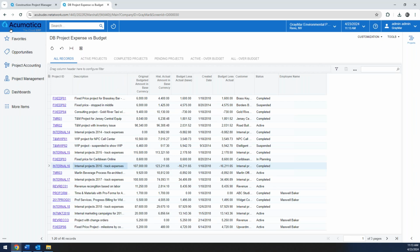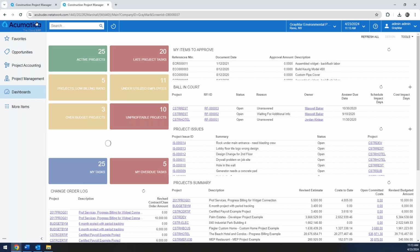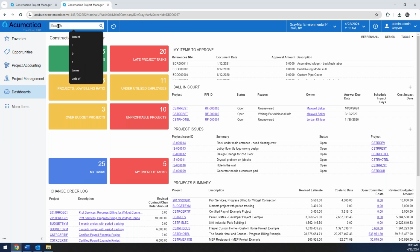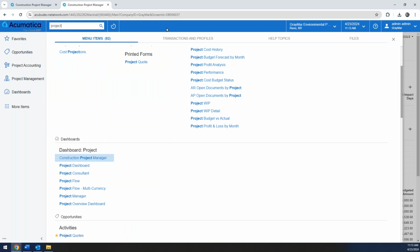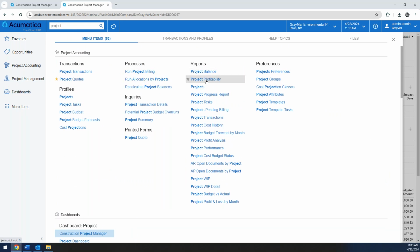The next thing I like to point out is the logo in the upper left-hand corner that says Acumatica. Anytime you click that button there, that'll bring you back to your home page, which again for me was this Construction Project Manager dashboard. You'll also notice that we can leverage the search utility for searching for things in the platform as well. So if I were to type in something such as project, I can see things like project quotes, project balance reports, project profitability, and much, much more.